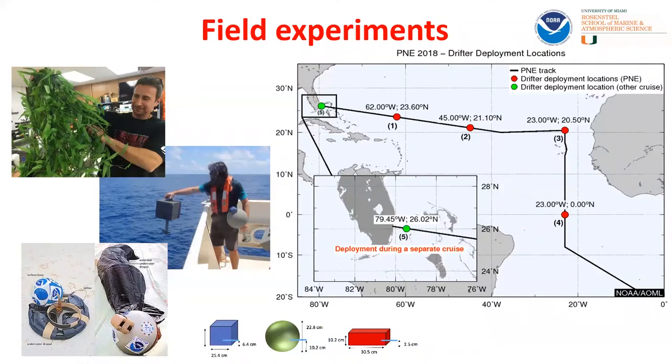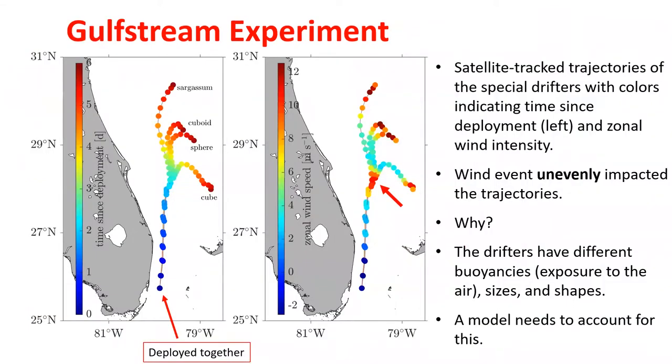What we basically did, we deployed different shapes, different drifters, and we were tracking them by GPS. We have spheres, cubes, and we also have some kind of sargassum mat. And we follow these drifters for a while. I am showing just the first week.